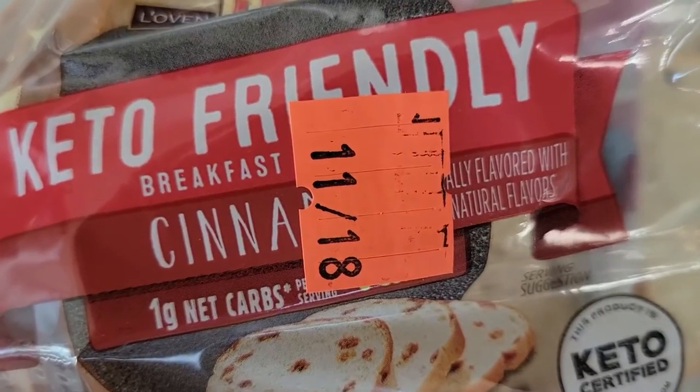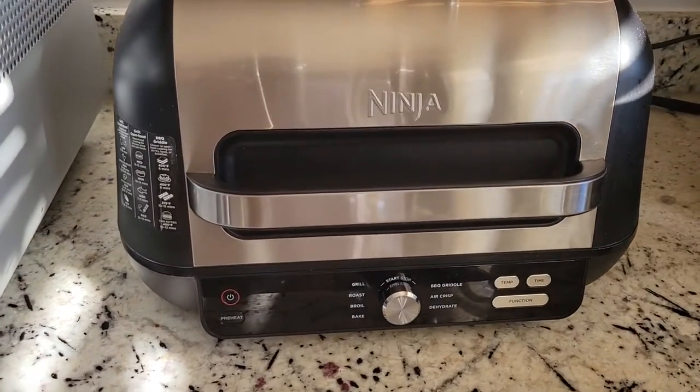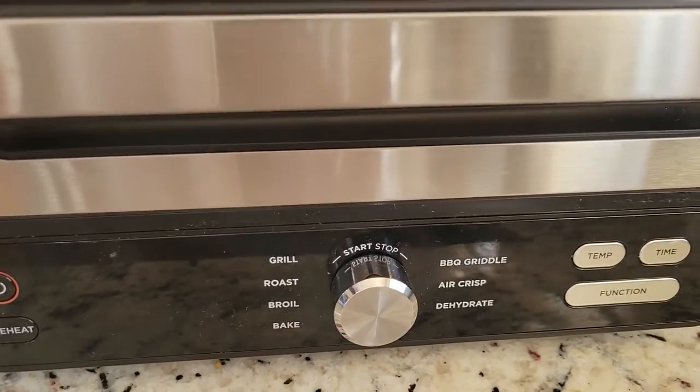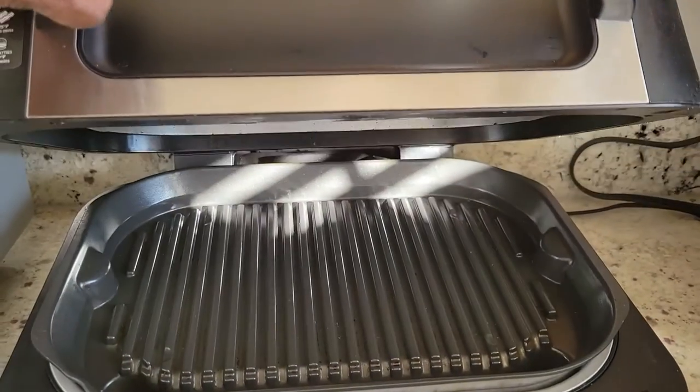And shout out to Cooking with CJ. This is my Ninja grill. This is a 2021 model. This is all what it can do: grill, roast, broil, bake, barbecue, griddle, air fry, dehydrate. Pretty cool machine.